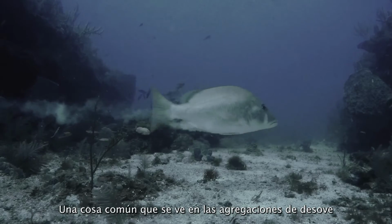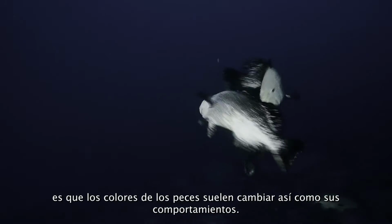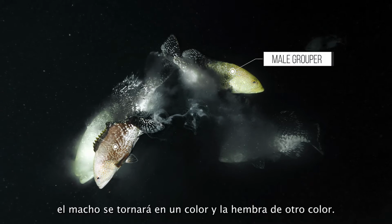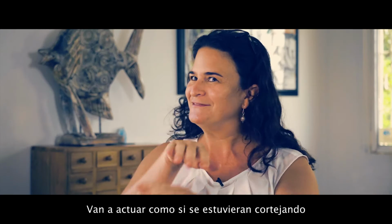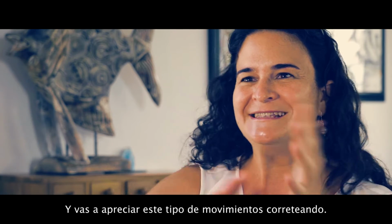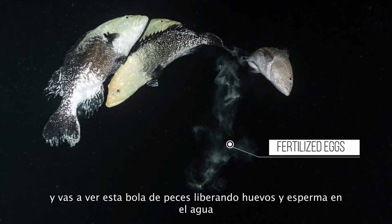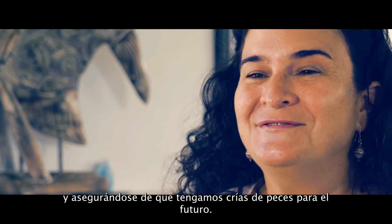The one common thing that you do see in spawning aggregations is that the colors of the fish usually change and the behaviors change. So groupers, for example, the males will become one color and the females will become another color. They're going to be acting as if they're courting, of course, because that's what they're there for. You're going to see these chasing movements, and you're going to see this ball of fish releasing eggs and sperm into the water, making sure that we have fish for the future.